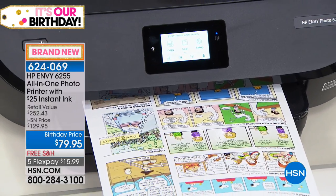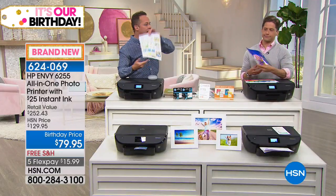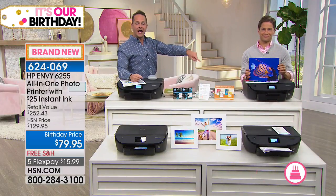And you know what? We should spend a minute looking at the photos that are coming out of Brett's. Oh, well, actually, here's the cartoon that just came out of mine. Yeah. These have all printed live in the course of our show.